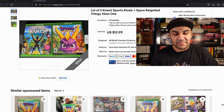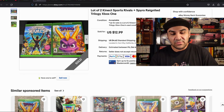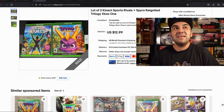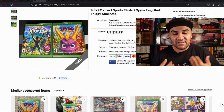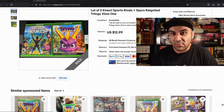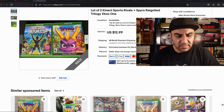All right, another recent pickup. This was that huge video game pickup I got for $50. A lot of 2: Connect Sports Rivals, Spyro Reignited. So both of those games I bundled together for $12.99. As I mentioned in that video, I don't like selling stuff for less than $10 nowadays, plus shipping, because it's not really worth my time. So if a game's worth less than that, I will try to bundle it with another game to make it worth more than $10. And to me, $12.99, you get $10, that's pretty good. So I'm happy with that.